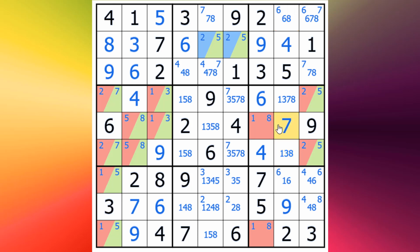And what else can we say? 2 5s along here, which means we can't have any 5s in here. So get rid of all those 5s. And does that do anything? Yes, it does. It means this is going to be our 5 now, and the other one's going to be our 8. That 8 gets rid of these ones over here. And let's get rid of that 7 as well.